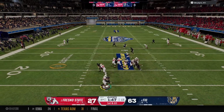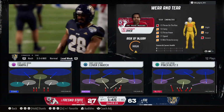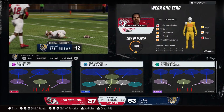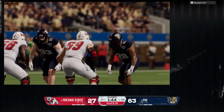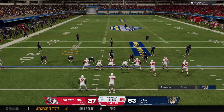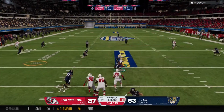First and 10 here, looking to throw the ball. Swarmed by the pass rush. A sack. This defense has been lights out today. Great job once again applying pressure on this quarterback. This poor quarterback, he doesn't know what he has seen today. Not able to get anything going to be able to try to compete in this game. They're down big, and now they're just hoping for that clock to run out.